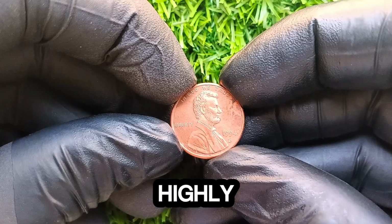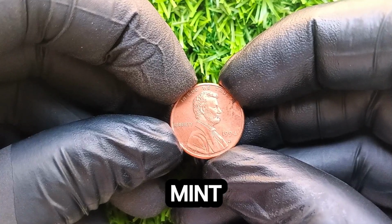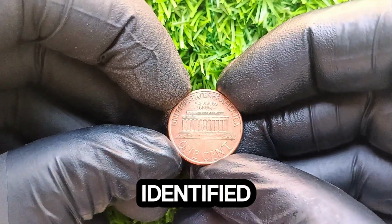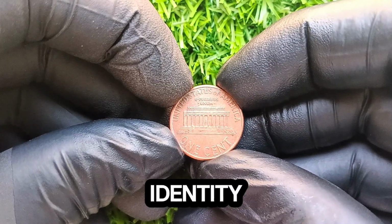Such errors are highly prized because they stand as accidents of history, never intended by the mint, and instantly create rarity out of something otherwise common. In 1994, the D mint mark under the date identified the penny as coming from the Denver facility, a mark that is essential to its identity.